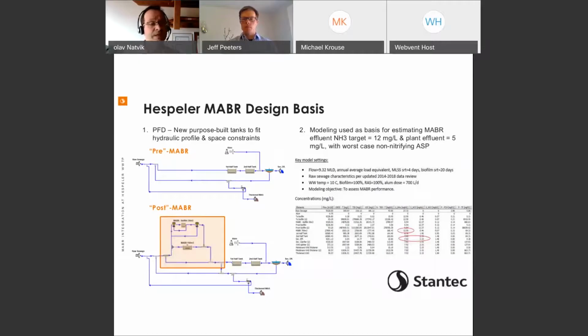The Hespeler MABR design basis. So it's the traditional things. And I see I'm going to have to probably speed up a little bit.